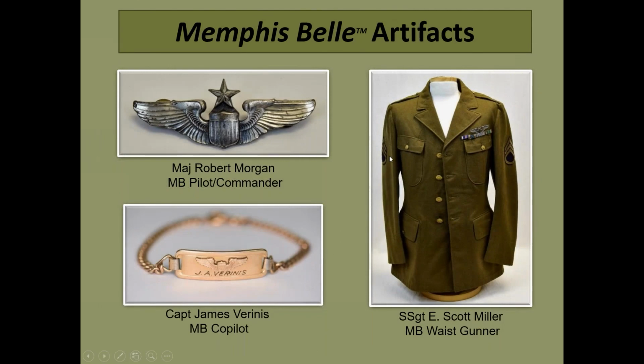So here's just a few of the artifacts that are on display. One of Morgan's pilot's wings, Jim Varinis's bracelet. So this is a bracelet he got while he was in flight training in the States, and he wore that bracelet through his entire combat tour. So that was in the airplane over the skies of Europe, and now displayed in the shadow of the Memphis Belle. And then Scott Miller, the forgotten Memphis Belle crew member.